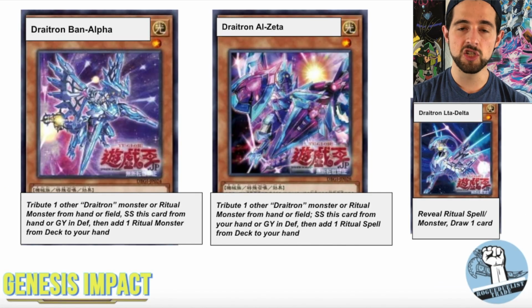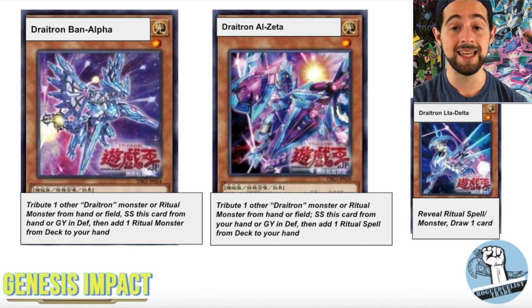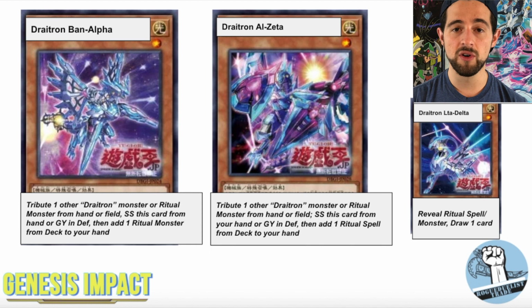So basically this card specific effect, once you get it on the field, you can reveal a ritual spell or monster from your hand and draw one card. So this card's actually an easy +1. Not only can you get it onto the field, you can also reveal a ritual monster or spell card and also draw into the deck, which is an easy +1. So I definitely think that card has great potential.